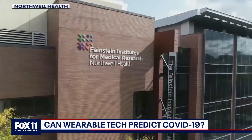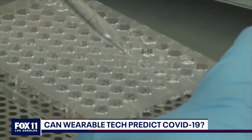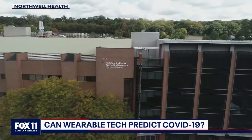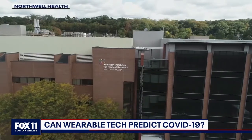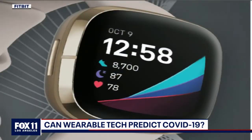The study is to discover if data from wearable tech like smartwatches and activity trackers could provide an early indication of COVID-19. What did it find? How accurate, how effective would this be? Well, let's bring in the author of that Stanford study, Michael Snyder, the chair of genetics and director of the Center of Genomics and Personalized Medicine.